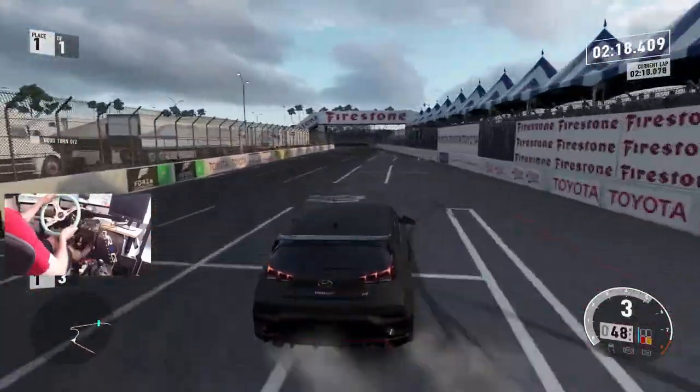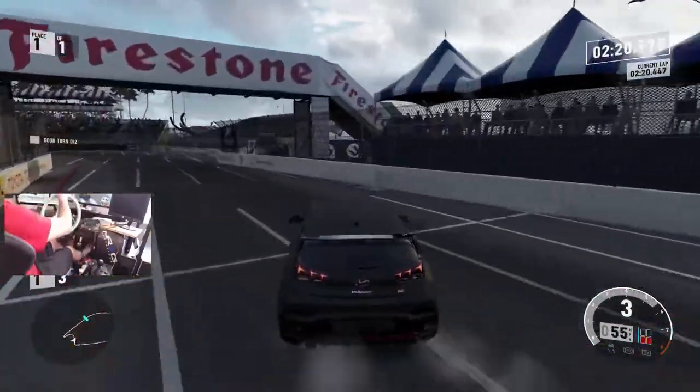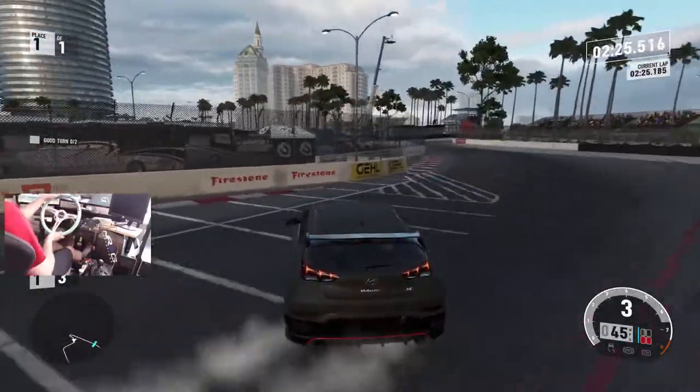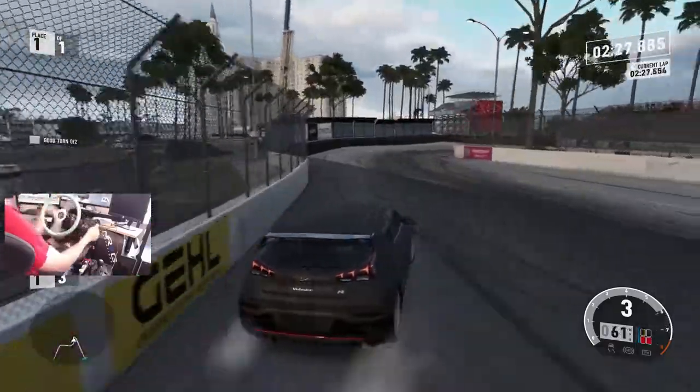I'm EvlRabbit here on the streets of Long Beach in a rear-wheel drive converted Veloster. And today, in honor of Frederick Osbo's big win at Streets of Long Beach Round 1, we are trying to do a hot hatch drift build.